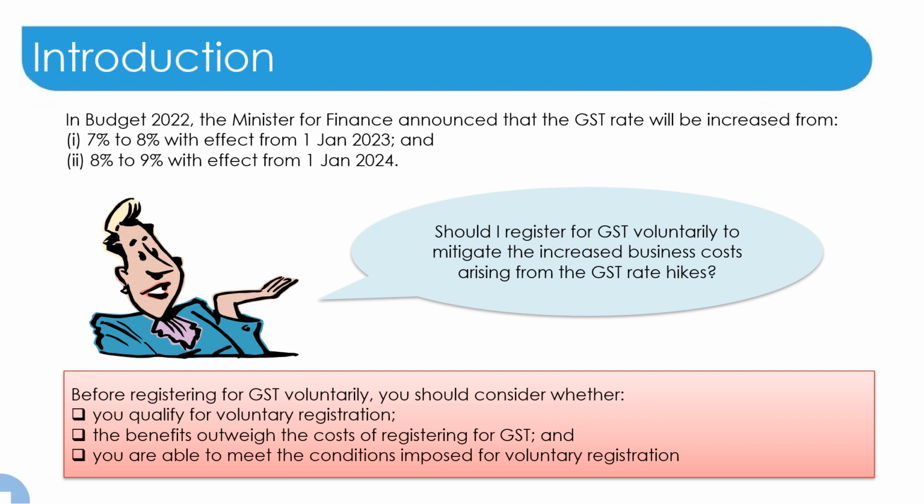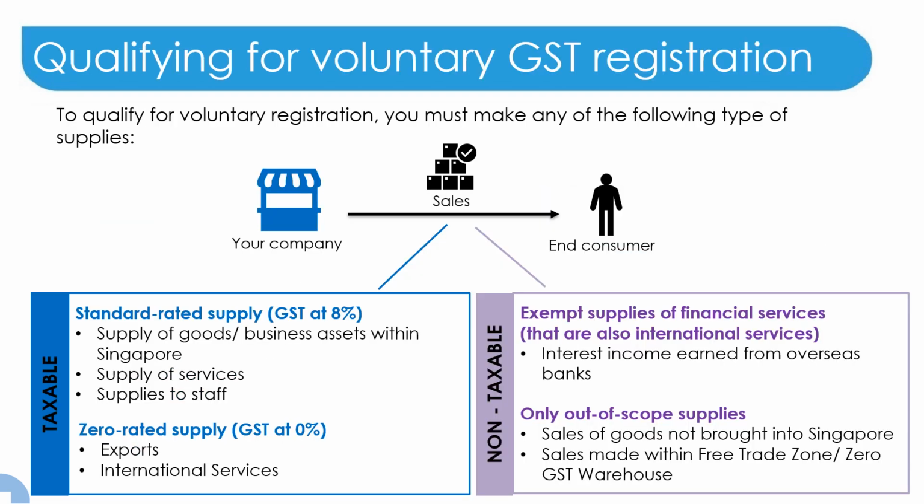Before registering for GST voluntarily, you should consider these three factors: whether you qualify for voluntary registration, whether the benefits outweigh the costs of registering for GST, and whether you can meet the conditions imposed for voluntary registration. First, to qualify for voluntary registration, your business must make any of these types of supplies.